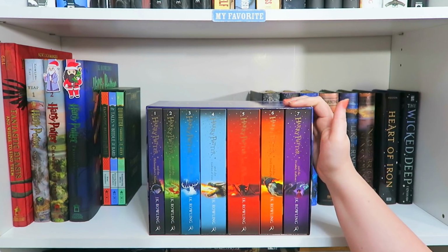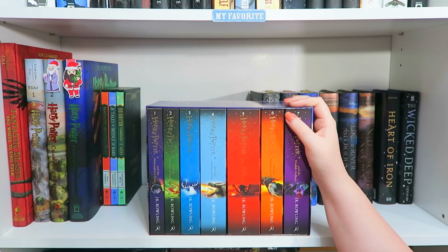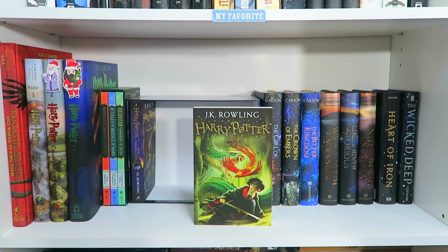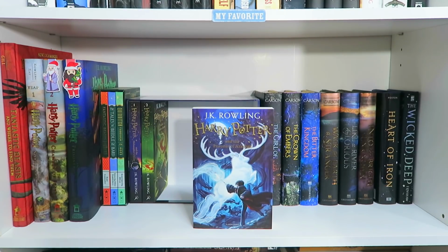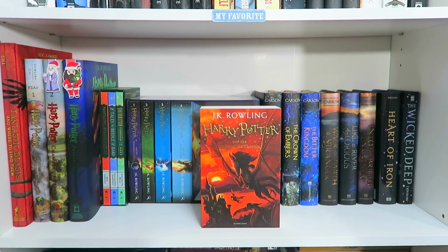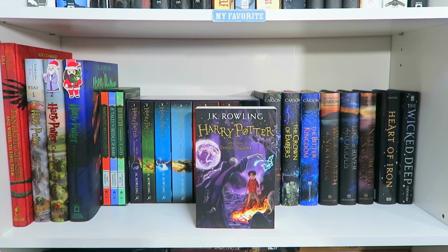Up next I have my paperback UK editions of Harry Potter, which consist of Harry Potter and the Philosopher's Stone, Harry Potter and the Chamber of Secrets, Harry Potter and the Prisoner of Azkaban, Harry Potter and the Goblet of Fire, Harry Potter and the Order of the Phoenix, Harry Potter and the Half-Blood Prince, and lastly, Harry Potter and the Deathly Hallows, all by J.K.